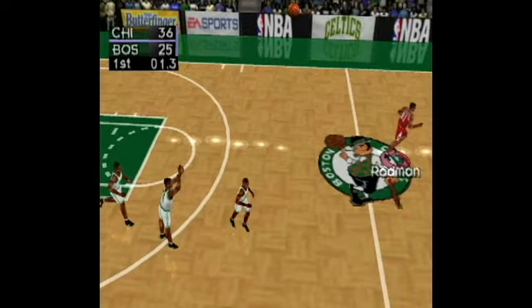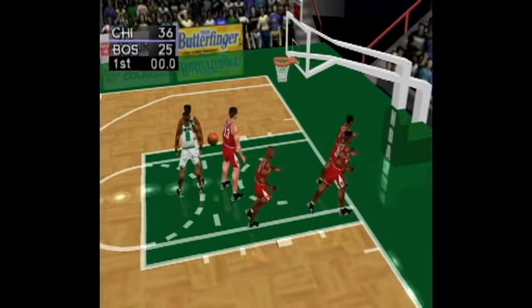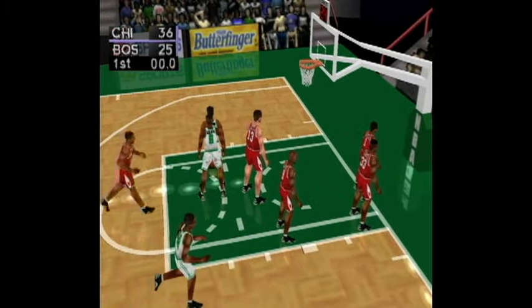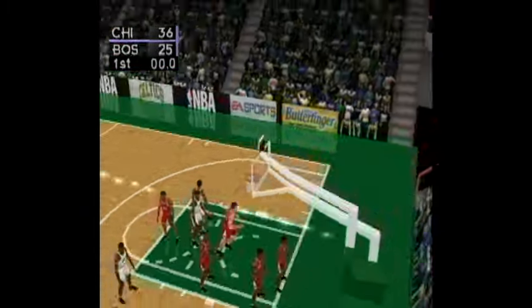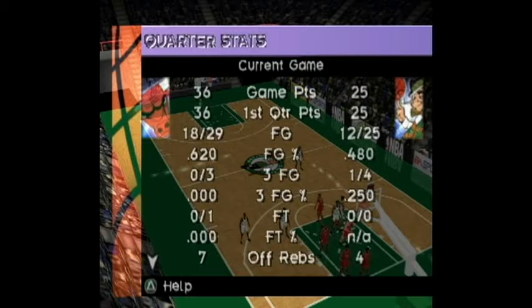Inbound pass to Billups. Trying to beat the buzzer. He's off target from outside. That's the end of one. With one quarter in the books, the Bulls are in front of the Celtics, 36-25. Here's a look at the game stats.